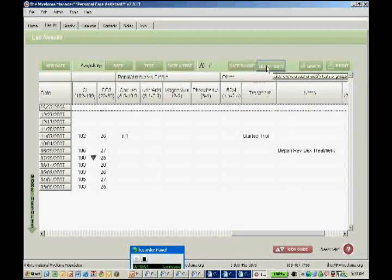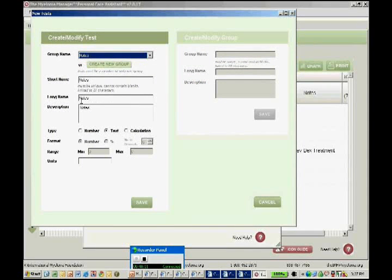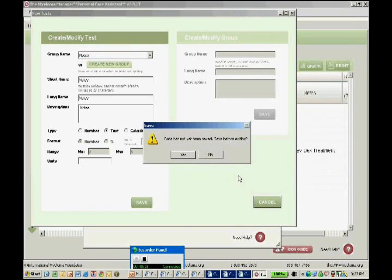And let's just look at what that test is. If you notice this Notes test, it says the type is text, meaning we're not going to type a number, we're only going to type text into it.